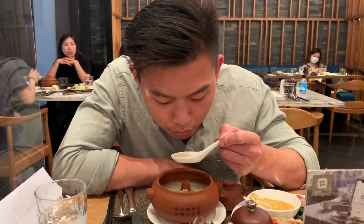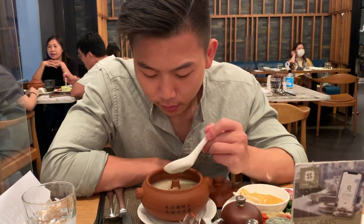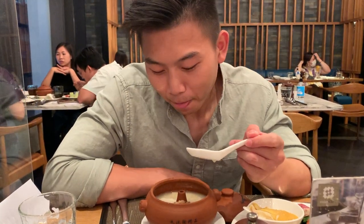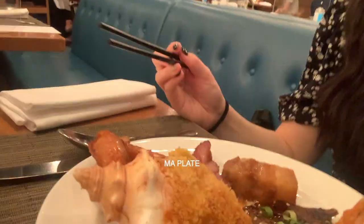Underwhelmed. Why? Confused? I'm confused. It's just really familiar. Right. This is my plate. I don't know how I'm going to eat the conch shell. We've got the tofu.